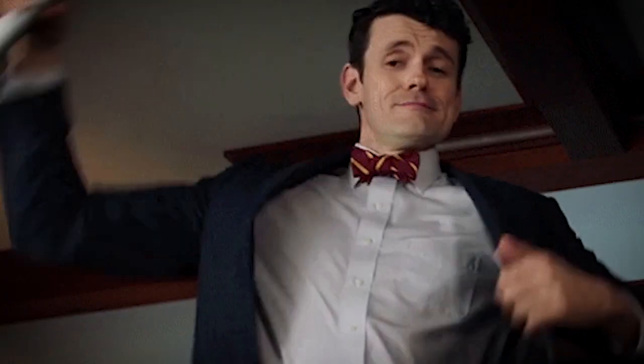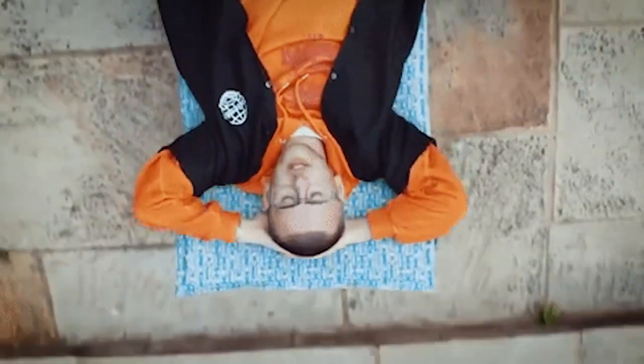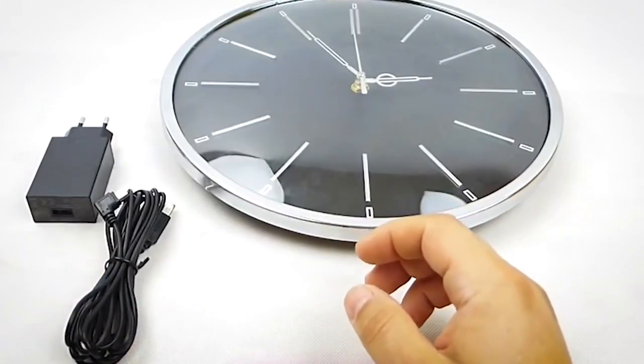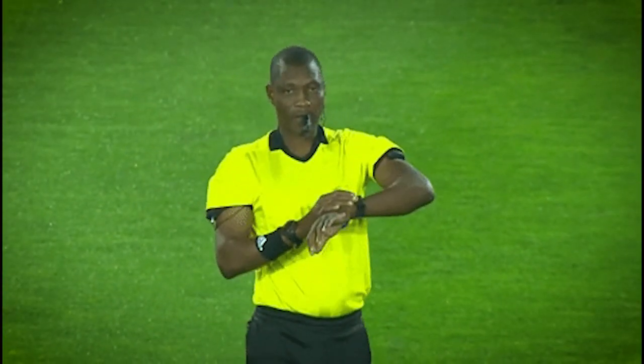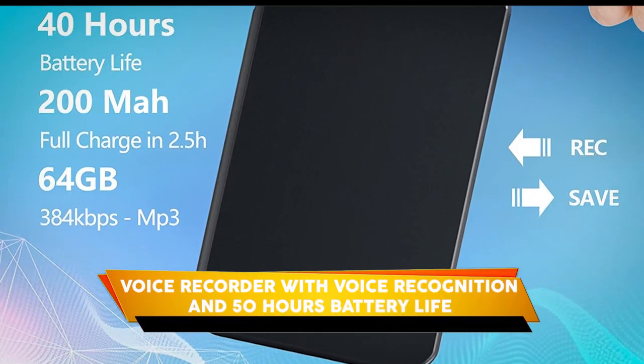This time, I've got a list of some cool and naughty gadgets that will make your life easier and more fun. From the award-winning anti-stress cube to the spy camera and the wall clock, these gadgets are sure to impress. And one of the coolest things on the list is the mask, which has the ability to change into different characters according to festival. So without further ado, let's begin our video with voice recorder with voice recognition and 50 hours battery life.